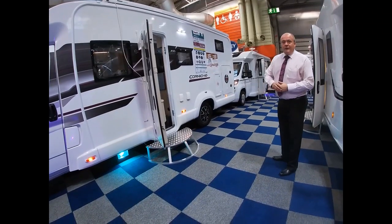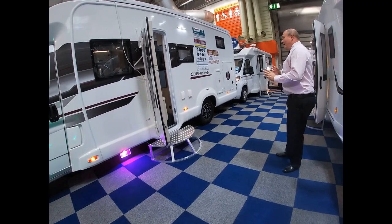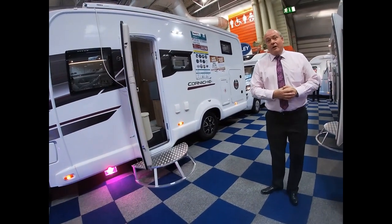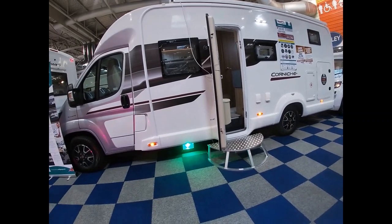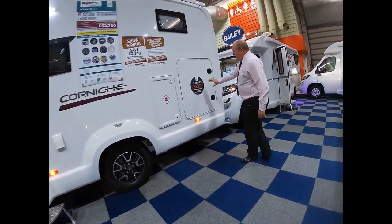Just moving now on to the final vehicle that we've got on stand here. This is the 684 Corniche. This vehicle, we tend to find a lot of people buy this who've got quite active lifestyles, where they've got bicycles that they want to keep out of the way, albeit that there is a cycle carrier on the rear. Okay, I'll just pan around with the camera to the rear here.